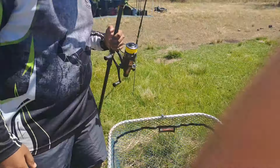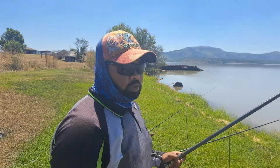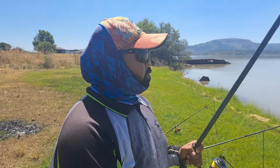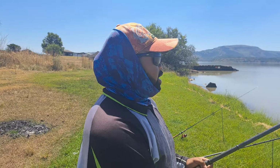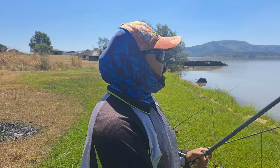Okay guys, so as you can see, we didn't come with our big boxes and stands. That's because we're actually going with the boat to the mouth. So our target is just to catch some bait, and we're gonna use that bait for the barble. So this trip is mainly just for the boat and stuff. So yeah, cool.